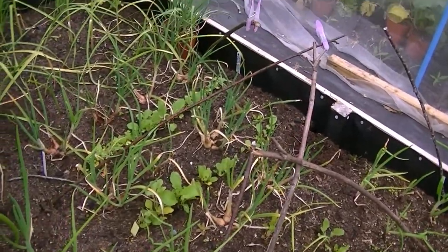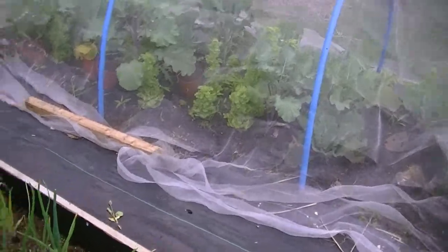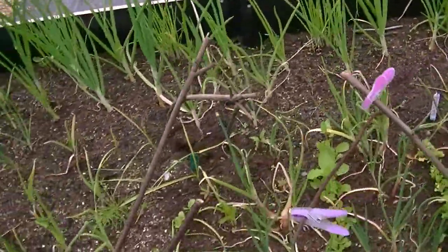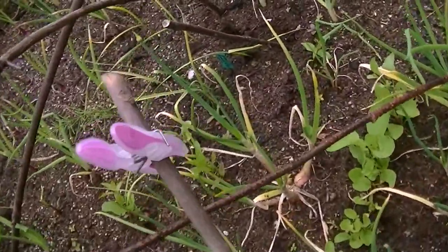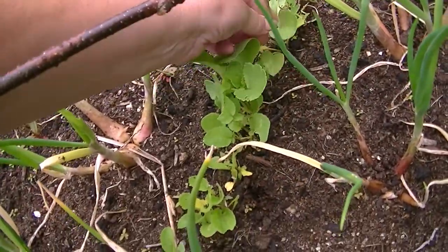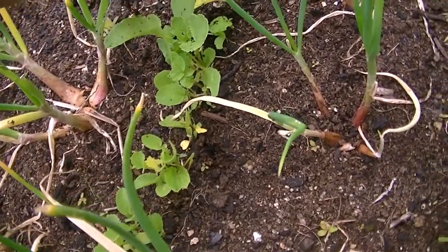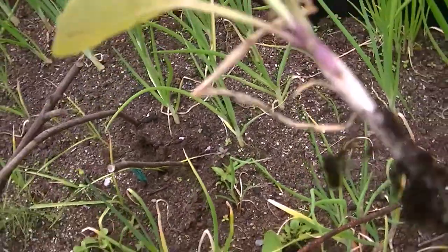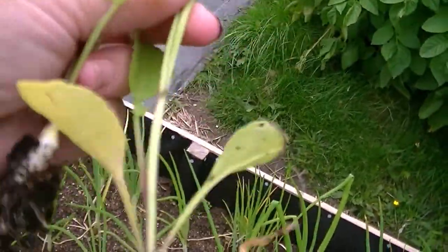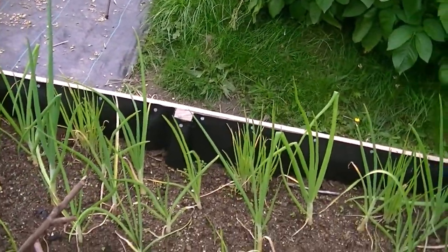Funny. I've got some rows of radishes planted in this bed in between the onions. And they're going to seed already without even having made anything, I think. Look, that's seeding. Yeah, see? Not made anything, running to seed before they've even got started. And nobody can say that they haven't had plenty of water this year.